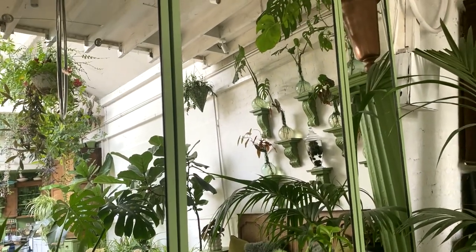This is 80 quid's worth of IKEA mirror with a little bit of paint splashed on top because my mirrors get smashed all the time. So this was just a really cheap alternative and people can move them around and bump them around as much as they want and it doesn't matter.